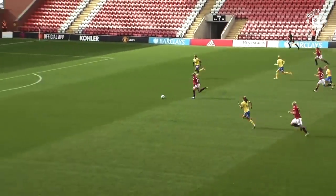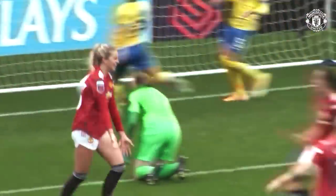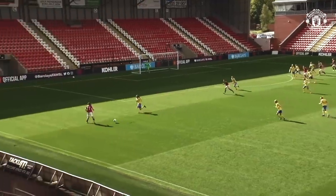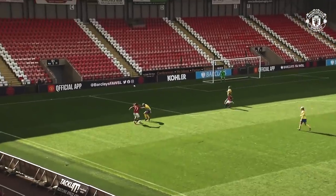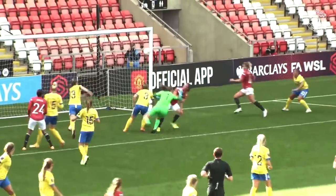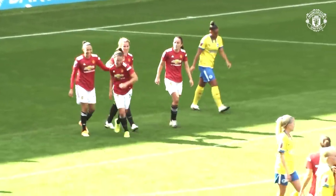Alessia Russo does really well there to get the better of the Dikagde. Can she go one-on-one with the goalkeeper? Can she get the first goal for Manchester United on her debut? Yes, she can. Toben Heath will take this on, cross the ball in, and it does eventually trickle into the back of the net.